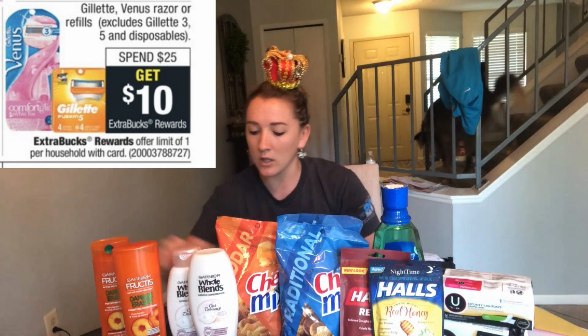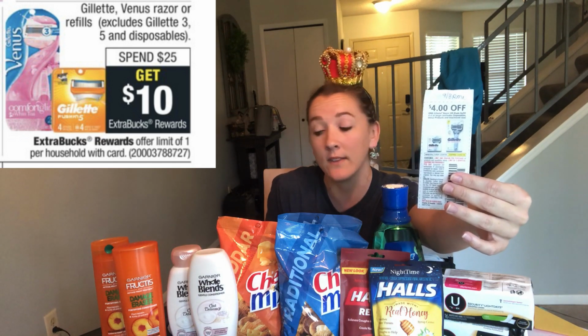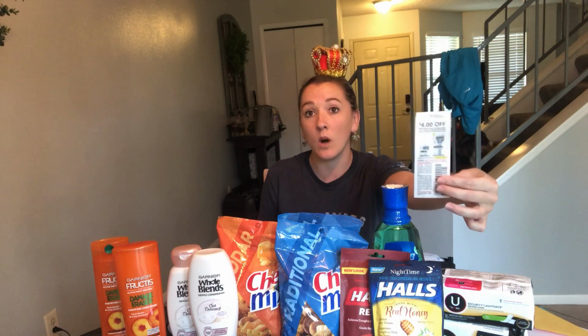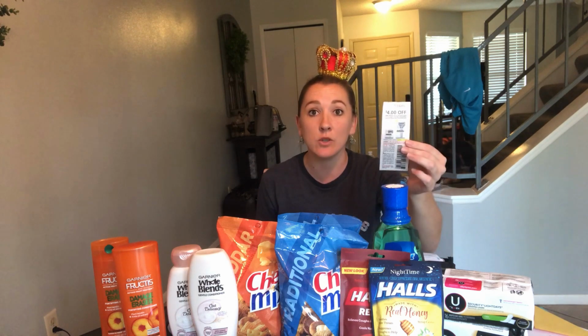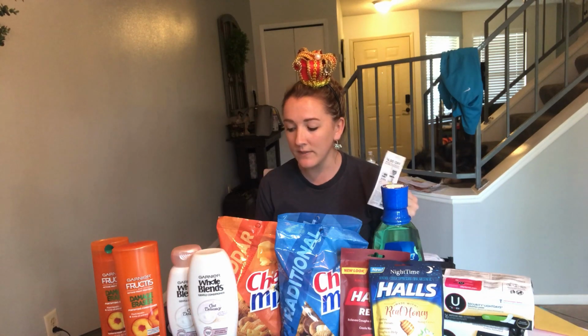There is a $4 off coupon that you're gonna get in today's newspapers in the RetailMeNot. I also had a $5 off $20 shave CRT for razors, shave gel, etc. I was only able to use one of these $4 off one, because if you read the limit, it's limit 1 per purchase, 2 per day. Because I had that $5 off $20 CRT, I had to do both in the same transaction, so I could only use one of these. Make sure you're reading your limits and double checking on that. So I used one of these, and then I used my $5 off $20 CRT.